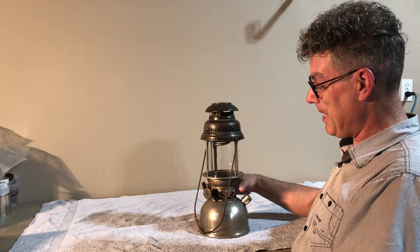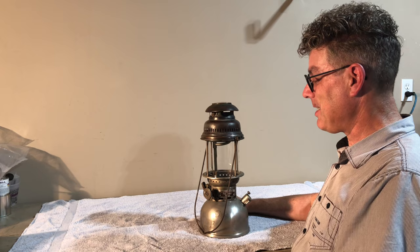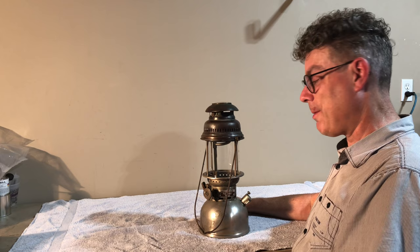There was a Model 829, which was otherwise exactly the same, but was 500 candle power. Once we get into this, I can show you the difference. And we'll be giving this guy an upgrade as we go along. There was an 827, which was the 250 candle power. And I know now these days they also make a 150 candle power model. I'm not sure if they did back then or not.